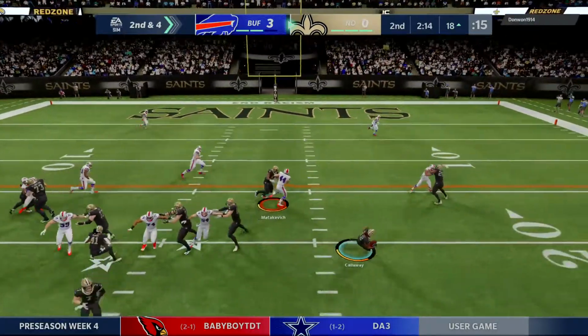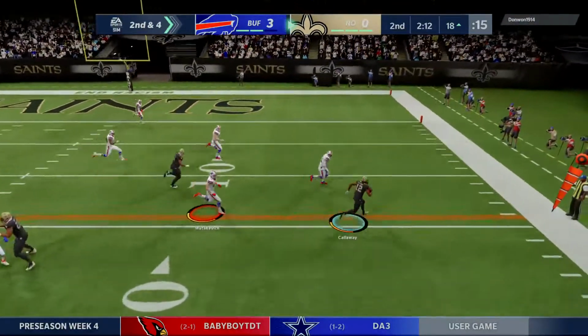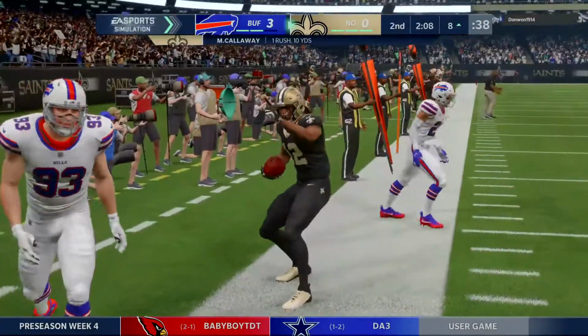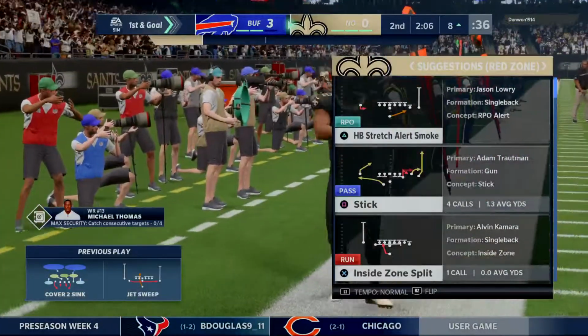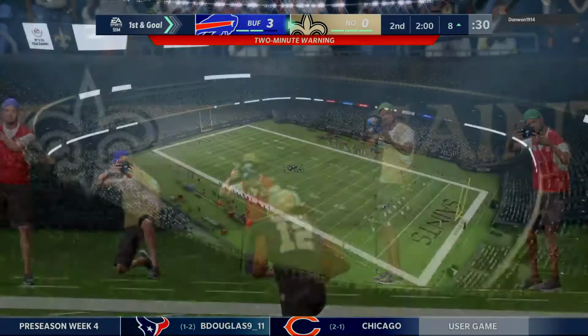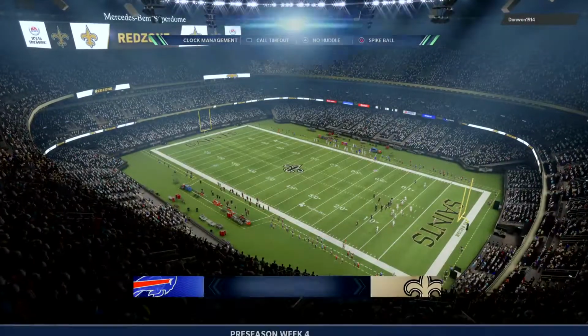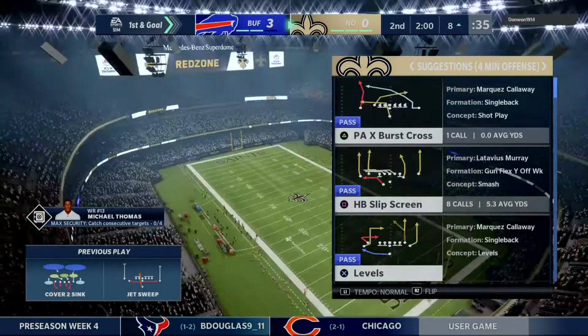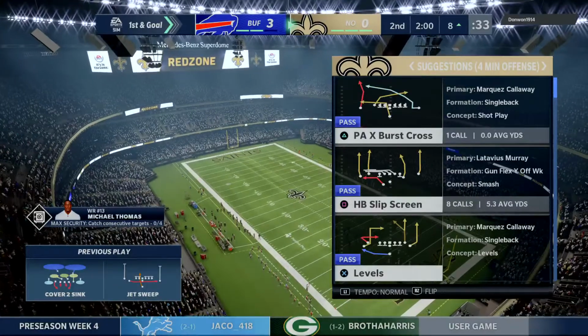Now they'll try the jet sweep here. And they get it inside the 10 at the 8. It's a 10-yard gain there to set him up 1st and goal. Second quarter, 2 minutes remain, 3-0 our score. So it's 1st and goal and a great opportunity to get that lead back before the break.